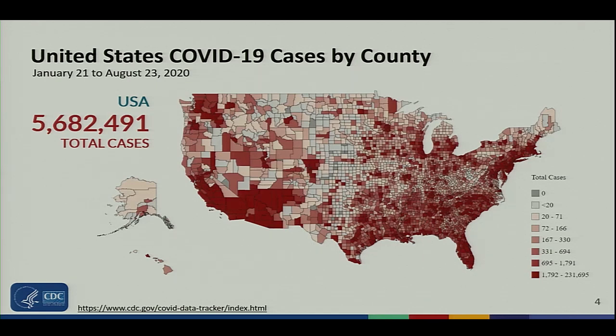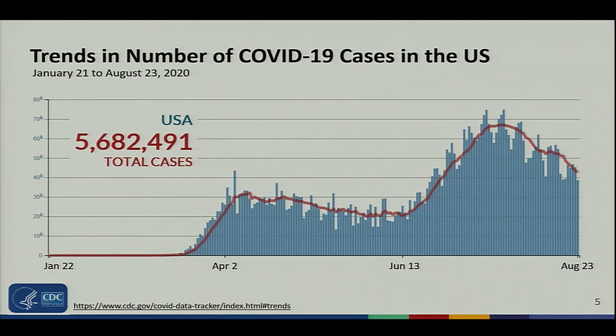As of August 23rd, a total of 5.6 million cases have been reported to CDC. This map shows the cumulative case counts by county, with the darker red representing larger number of cases. Next slide. This figure shows the trends in the number of COVID cases reported per day in the U.S. through August 23rd, with the 7-day moving average in red. Nationally, cases peaked in mid-July and have been decreasing over the past month. But daily case counts reported remain higher than what was seen before the increases in June.